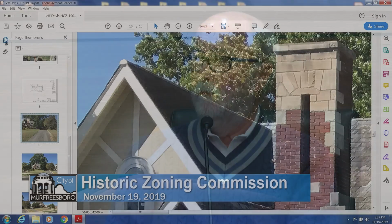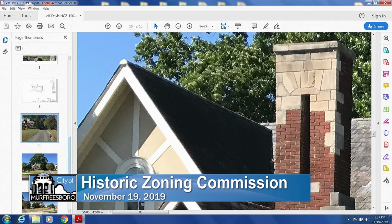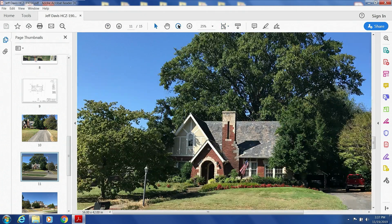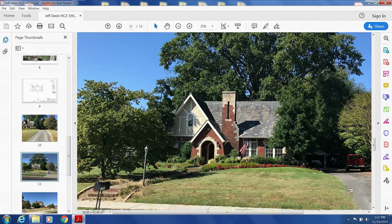Could you, before we get into questions, also show the elevations of the surrounding houses, please? Sure. Let me see if I can resize this. I want to remind the commission and the people out there watching that I would call that a story and a half, not a full two-story, because the second floor is in the roof. Mm-hmm. And so is the proposed design, it's in the roof, so it's really a story and a half.